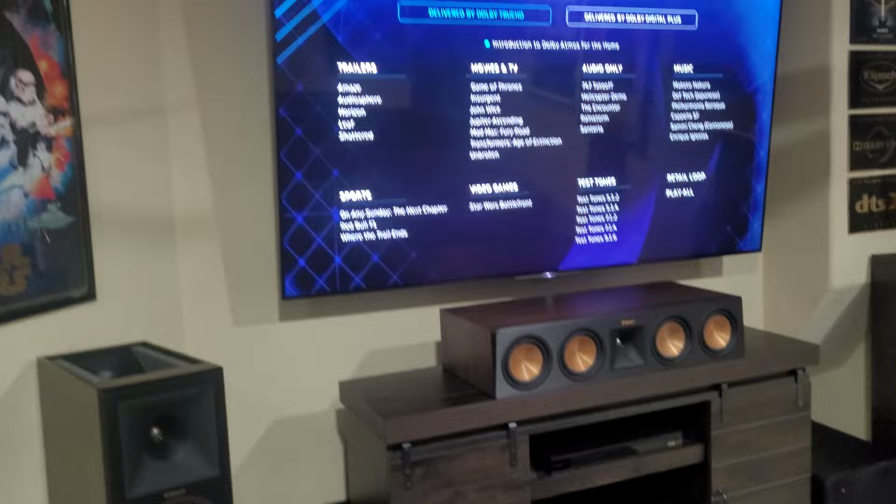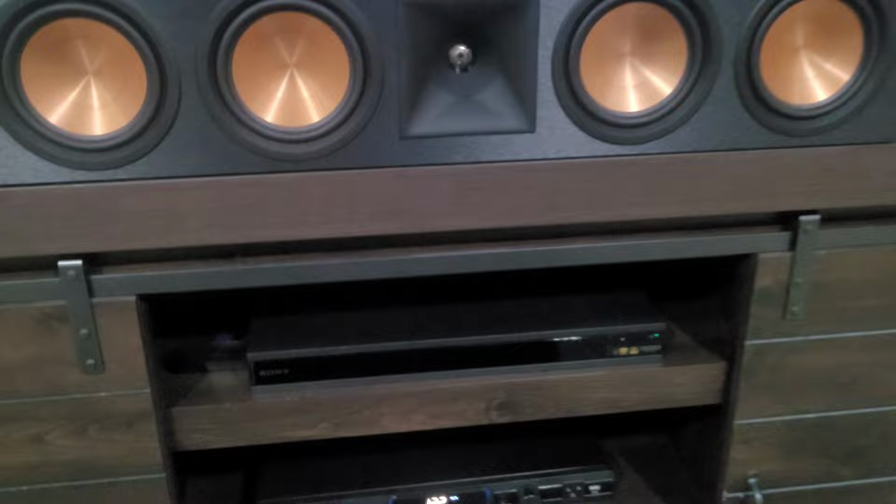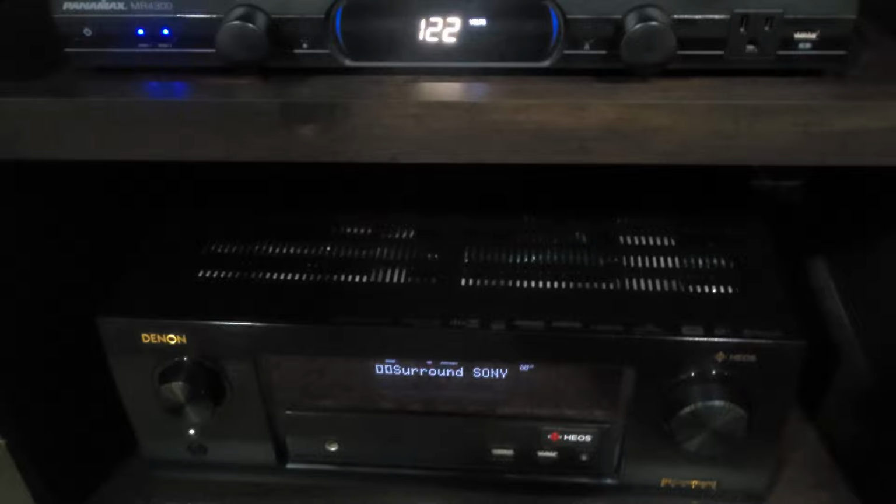Let me show you some other things. I still have the Sony Mark II, the 4K Blu-ray player. Still have that. I think it's the X800 Mark II, if I'm not mistaken. Don't quote me on that because I don't remember.